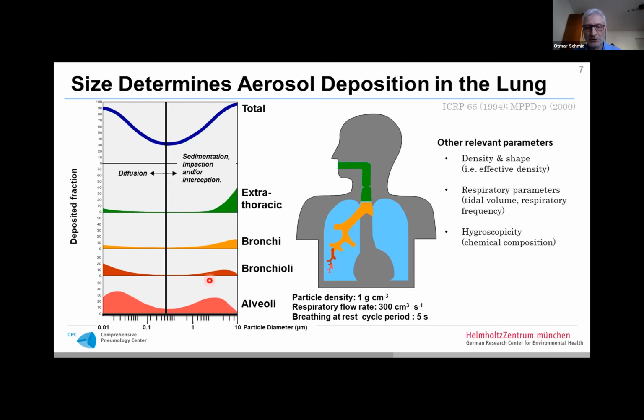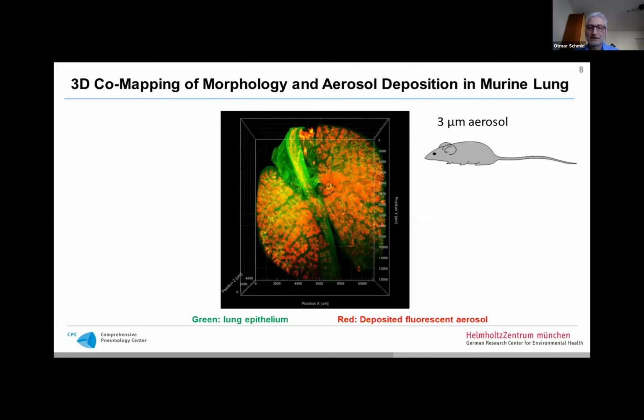But the microparticles, where all the pharmaceutical aerosol is, also deposit very favorably. So we have both modes, micron and nanoparticles. Here is a cartoon. We also work with animals, with mice, and we do aerosol deposition to the mice. And here you see an image of co-mapping of the lung in green, and red is the aerosol we deposited. This is a 3-micron aerosol via inhalation.